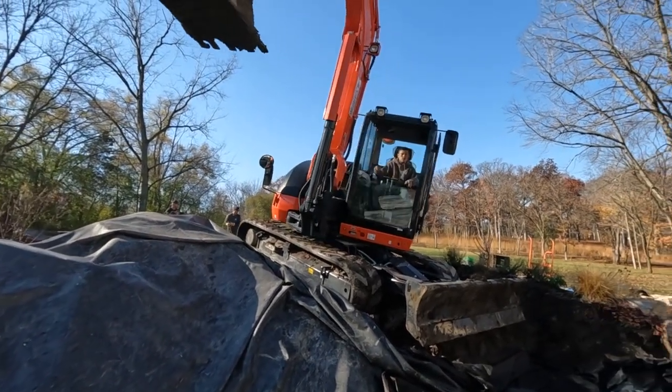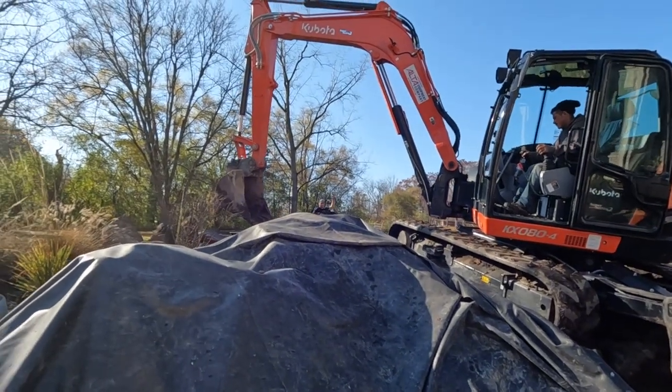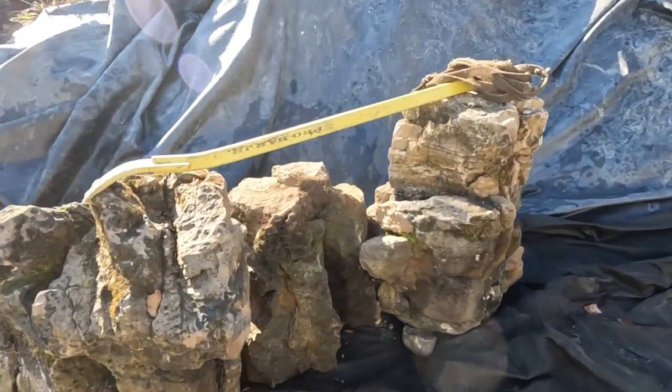One more scoop there. Yes, please. As I was saying, we have Udi up in the machine, Chris Z, and Jack up there. He's waving. They're all strapping rocks, and then Jack and I are down here setting them up and forming them into place. So we have this waterfall up here.